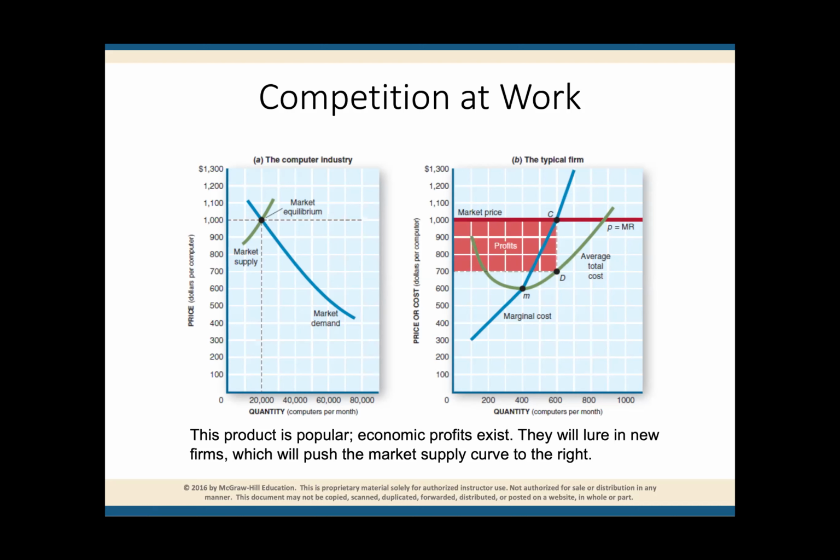Okay, so the company's average total cost, not the marginal, the average total cost, is about $700 per unit. On the average, it costs them $700. They can sell it for $1,000. So these companies are making $300 per unit. So it'll be 300 times 600. So this company is making $18,000 in profits. A typical company. What impact is that going to have in the industry?